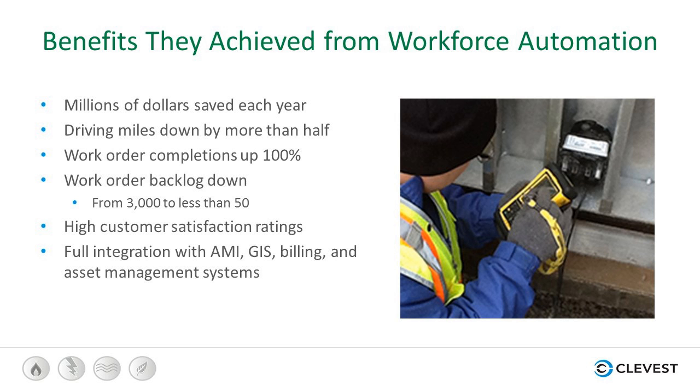So driving miles went down by more than half. Work order completions were up over 100%. And their backlog they reduced to less than 50. So that's from 3,000 backlog orders down to less than 50. I mean, massive, massive improvement. And as you can assume or believe, much higher customer satisfaction ratings.